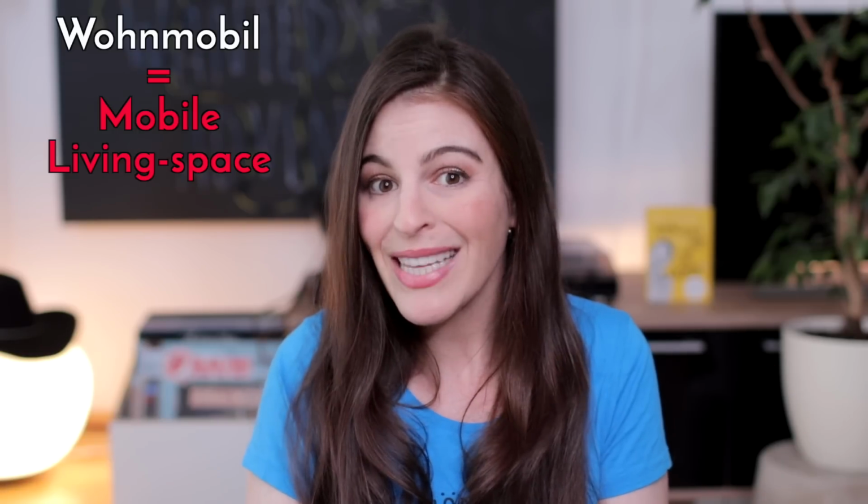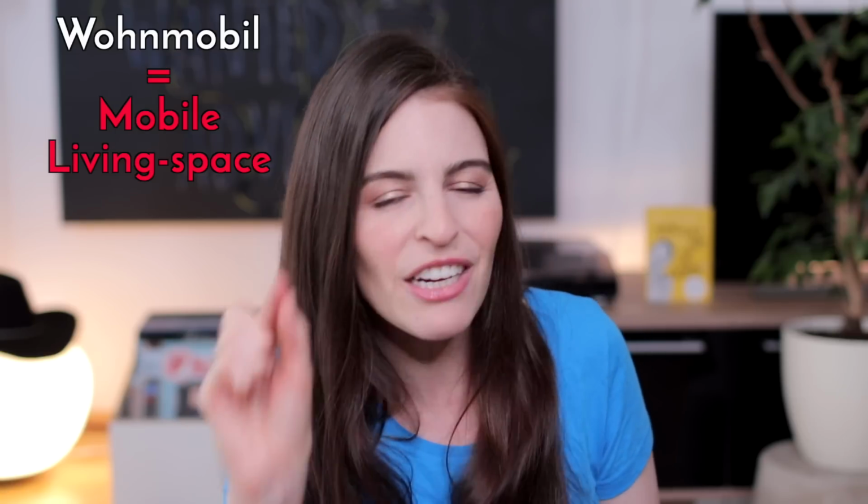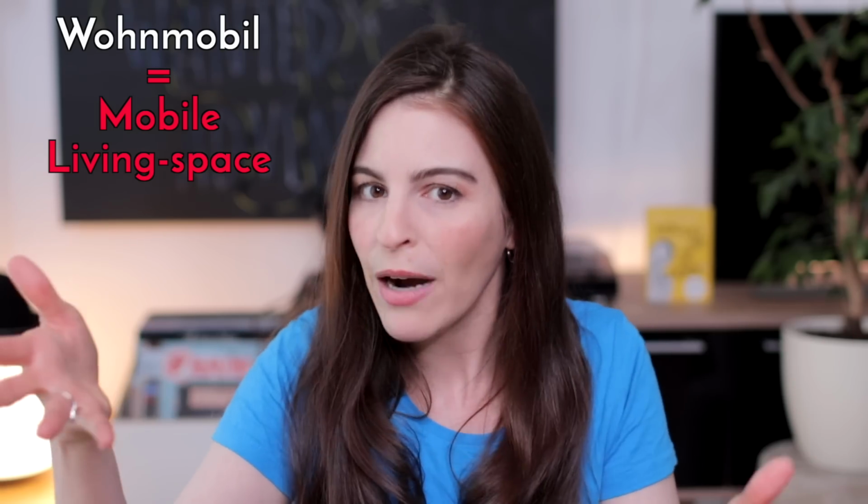Therefore, I come to the, once again, as far as I'm concerned, completely rational and logical conclusion that a Wohnmobil would be a mobile living space. A living space that can be moved with relative ease, but just like with my example with the trash can, it wouldn't necessarily have to be a living space that can drive itself around like a car can. That's my thinking at least.